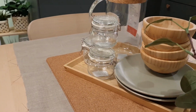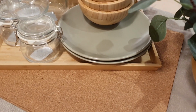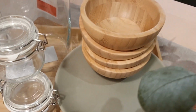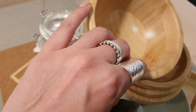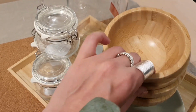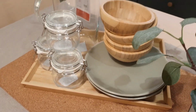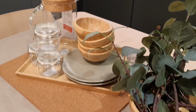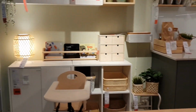Now these bowls I fell in love with as soon as I saw them. They are so damn cute. I just love them. They look so cute, all stacked up on top of each other, and they look amazing with the color of that plate, which I also absolutely love. That dusty sage or eucalyptus type green color is super in right now. And you'll definitely be seeing a lot of that as we go through Ikea today.